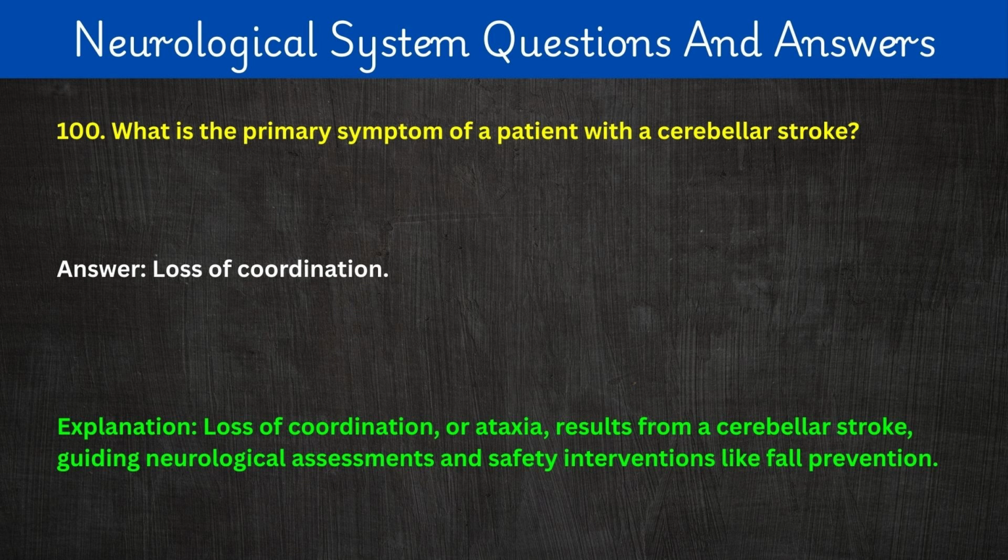100. What is the primary symptom of a patient with a cerebellar stroke? Answer: loss of coordination. Explanation: loss of coordination, or ataxia, results from a cerebellar stroke, guiding neurological assessments and safety interventions like fall prevention.